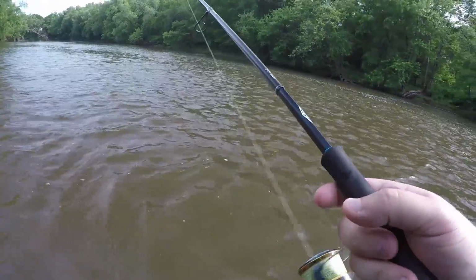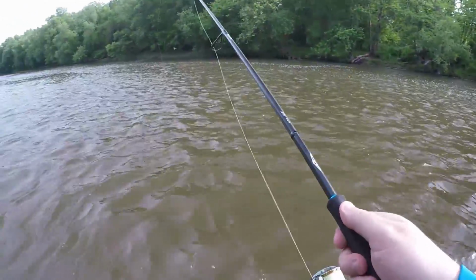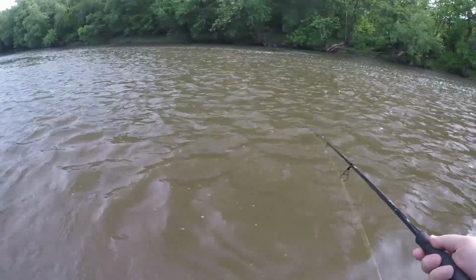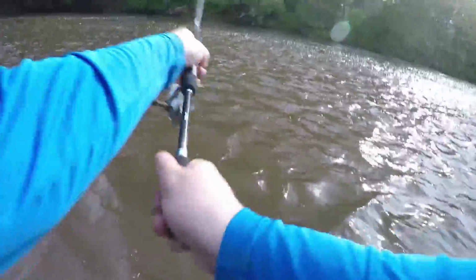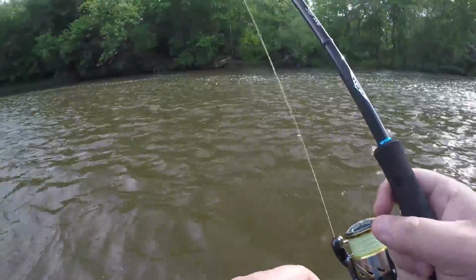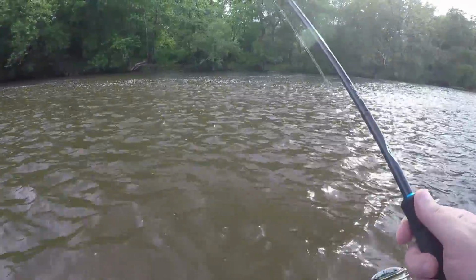But this isn't a review of the line. As you can see, I'm throwing an 1/8 ounce marabou jig, and I can feel the weight of the jig very cleanly and very clearly. And it's casting effortlessly, very far. That's an 1/8 of an ounce going down from 3/8.